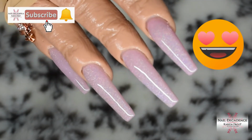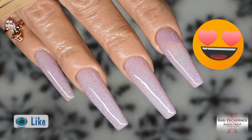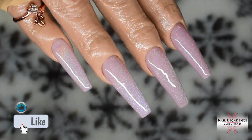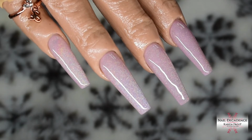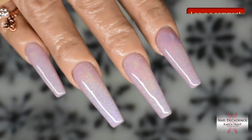Here is the finished set. Look at that. Can you see the depth? I mean, in person it's even more colourful. It's really hard to capture this on camera. It's so frustrating. But yeah, in person it's so pretty.